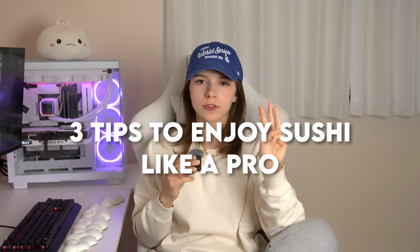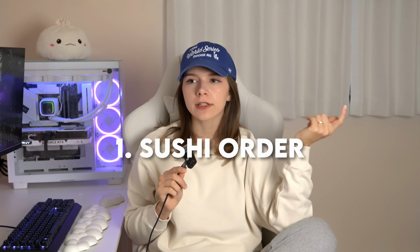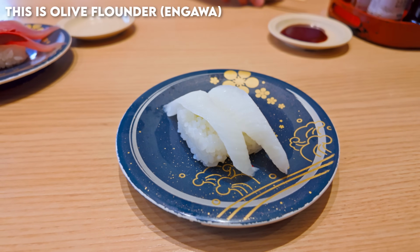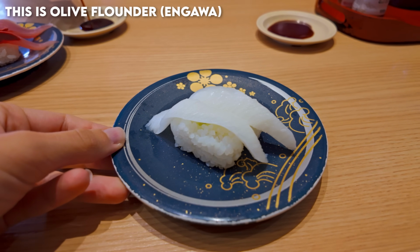All right, let's talk about 3 big tips that will help you enjoy sushi like a pro. First, have you ever wondered if the order that you eat the sushi matters? Technically, no one will stop you from eating the tamago dessert sushi first and natto rolls last. But if you want to maximize the flavors and enjoy sushi the traditional way, here is the best order to follow and why. First, you're going to start with the light white fish. These are going to be mild and delicate, and these fish have subtle flavors that get overpowered if you eat stronger fish first.